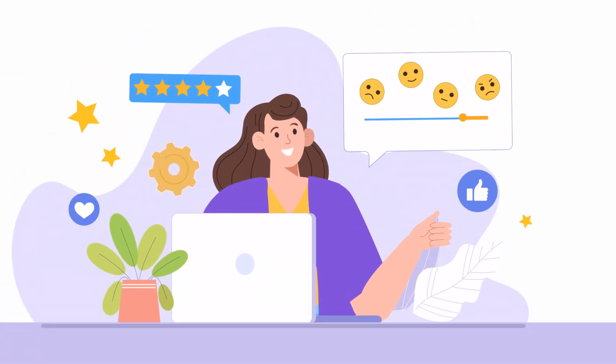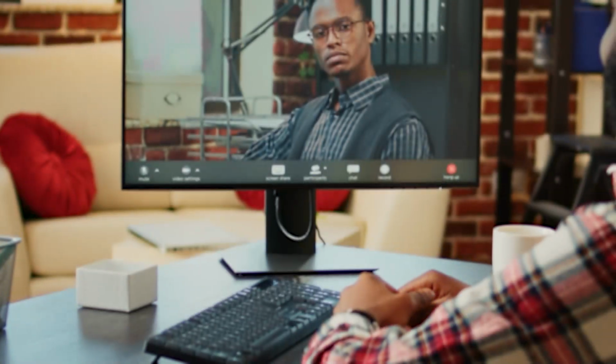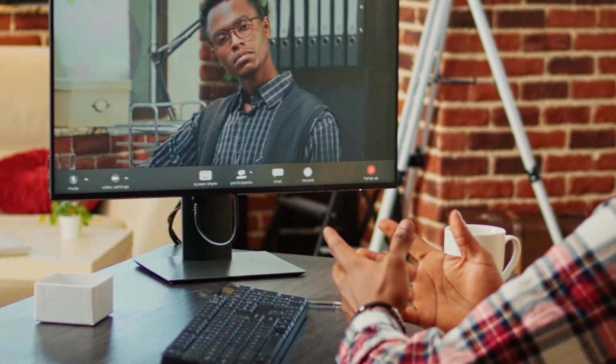And one thing I found really cool is how interactive the entire process is. You're not just sitting back and waiting for designs to roll in. You get to give feedback on each submission, ask for tweaks, and really shape the final product. This back and forth with the designers helps make sure that you're getting exactly what you want.